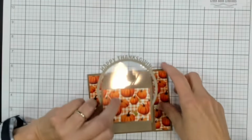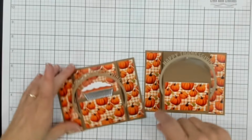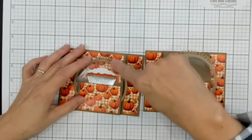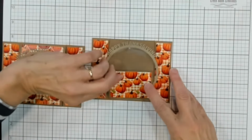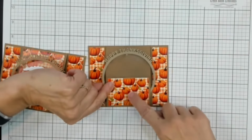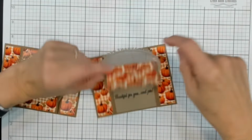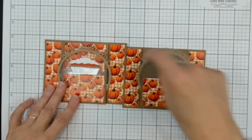Now, I should have cut another piece. If I wanted to put another decorative panel back there, I would need to cut another pumpkin piece. So I cut one when I did the video, but if I want to cut all three, 1, 2, 3, I would need 3. You'll have to decide. I really like it like this.